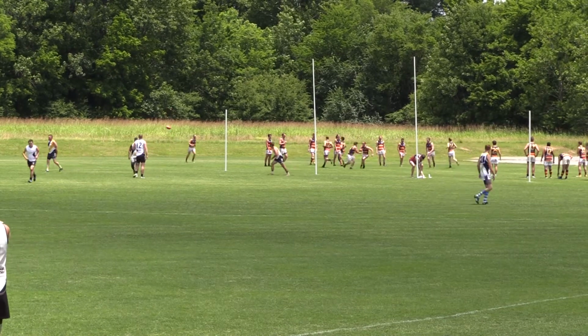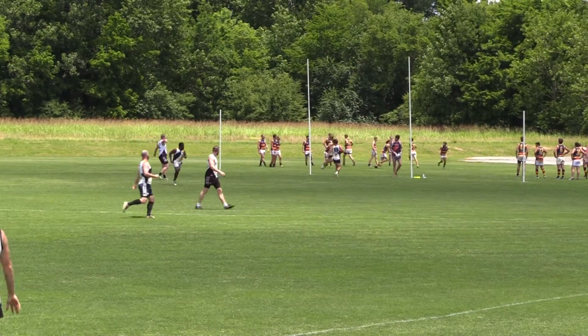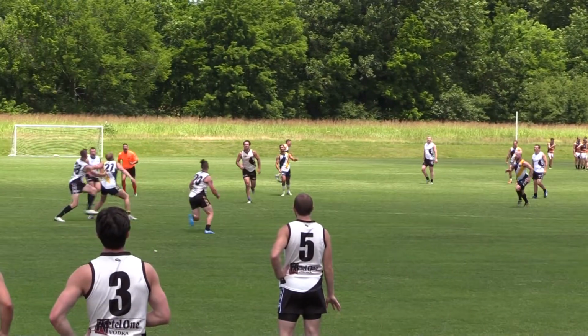Well, really all this is doing is padding the percentage, which means at this point that if this next game that they have in a couple of hours' time against Tulsa ends in a draw, they will make it through to the grand final on percentage.